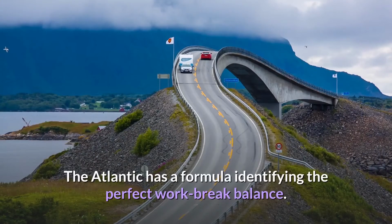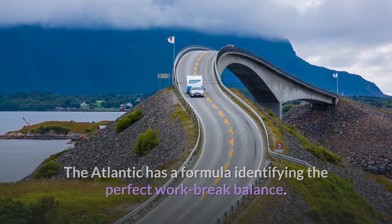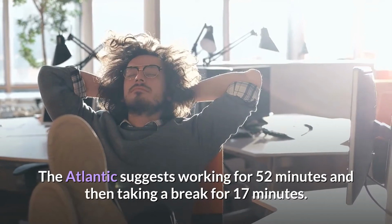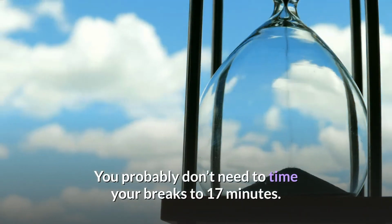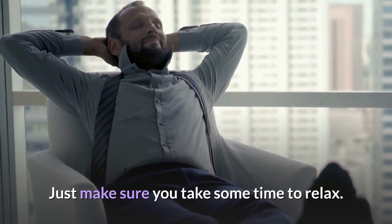The Atlantic has a formula identifying the perfect work-break balance. The Atlantic suggests working for 52 minutes and then taking a break for 17 minutes. You probably don't need to time your breaks to 17 minutes. Just make sure you take some time to relax.